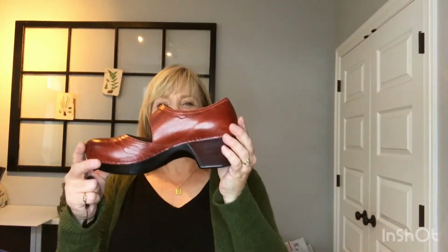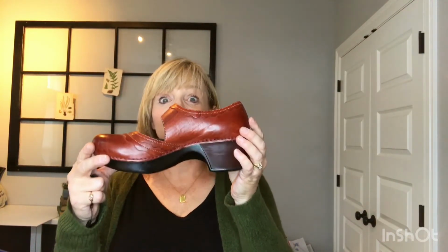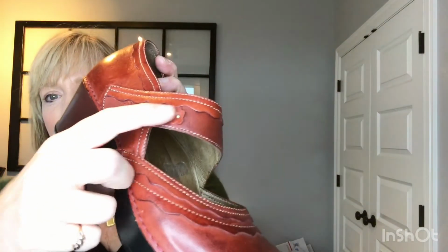Okay, we're back to clogs again because I love them. And these are Danskos, and I love this style. I think it's so cute. These are just a little maroon red. They have little flowers on the buckle, and oh my gosh, those are cute. Those are going to sell pretty fast. I'm pretty sure they will. So yay. Yay for clogs.